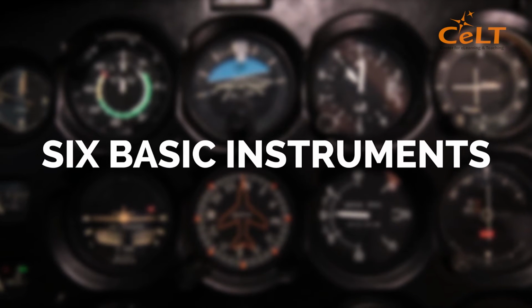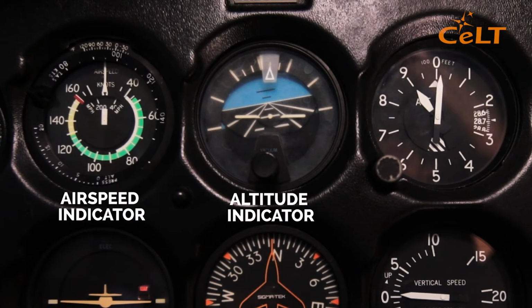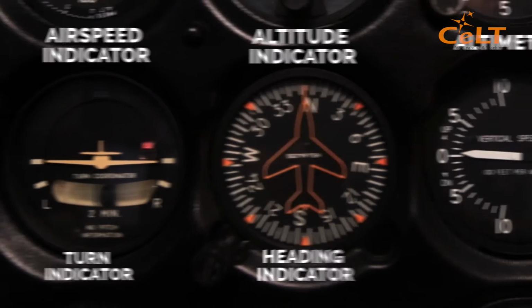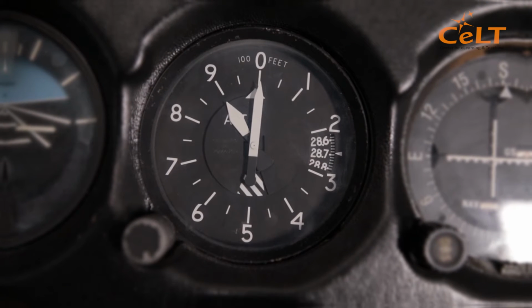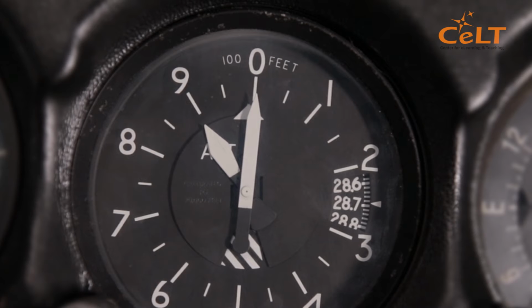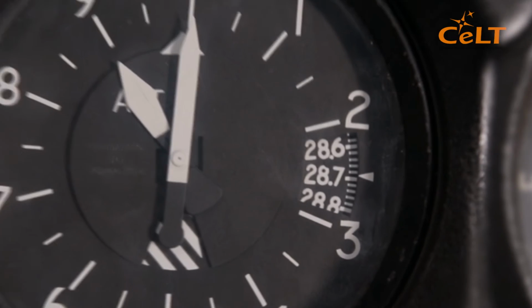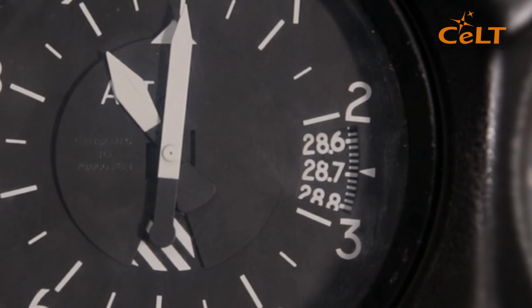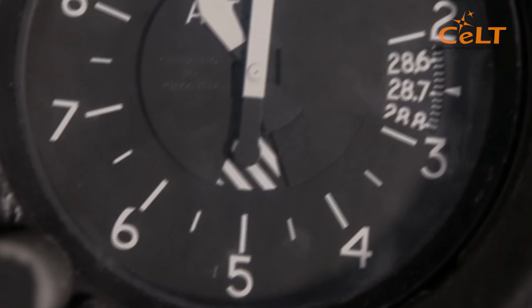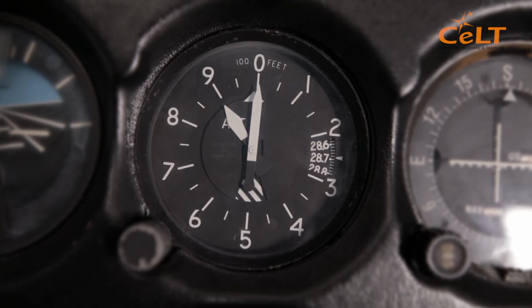Six basic instruments: airspeed indicator, attitude indicator, altimeter, turn indicator, heading indicator, vertical speed indicator. The altimeter gives the aircraft height, usually in feet or meters, above some reference level, usually sea level, by measuring the local air pressure. It is adjustable for local barometric pressure, referenced to sea level, which must be set correctly to obtain accurate altitude readings.